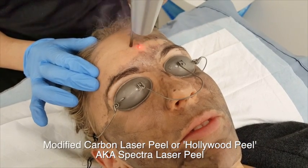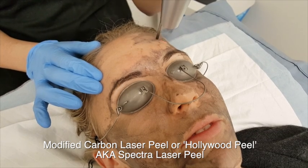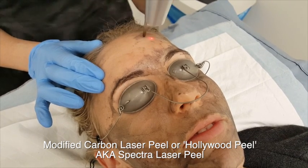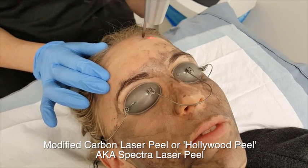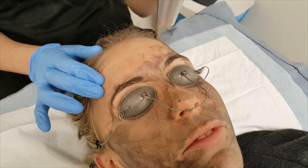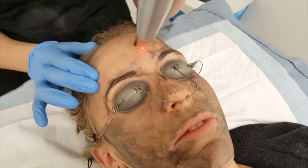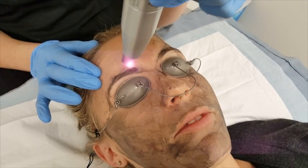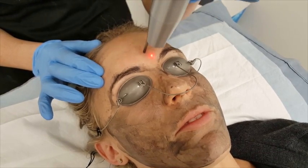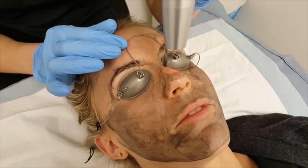It can reduce oil production and certainly firm up the skin, reduce acne scarring, and treat acne at the same time, all without drugs. It looks kind of magical because what happens is that the laser itself targets the black bits, which are carbon. So this is my way of doing a modified SpectraPeel. I use 2 different settings and it's super cool.